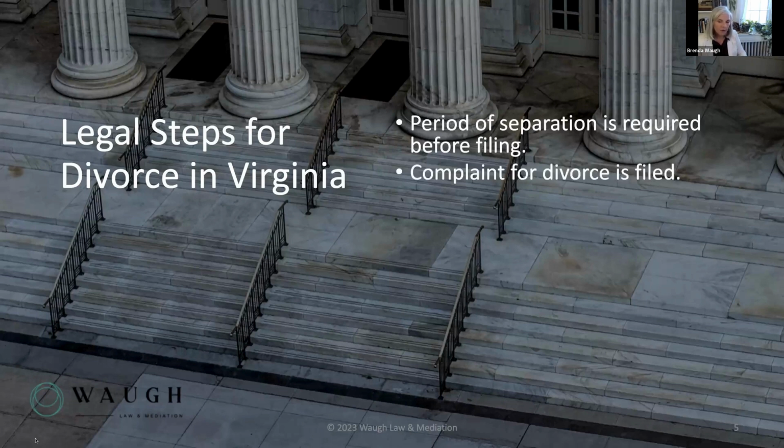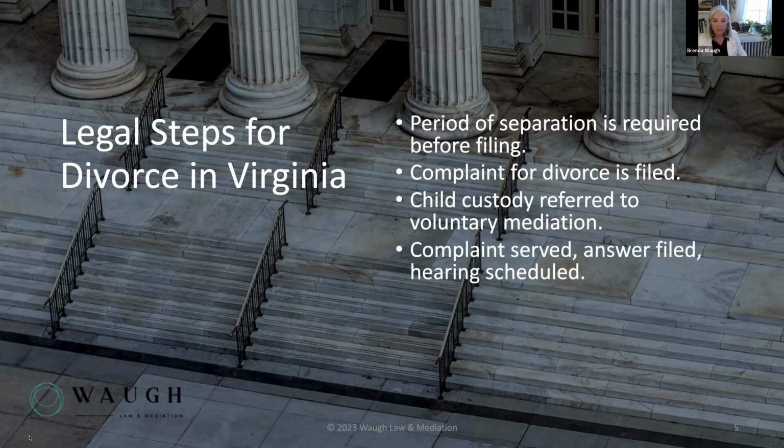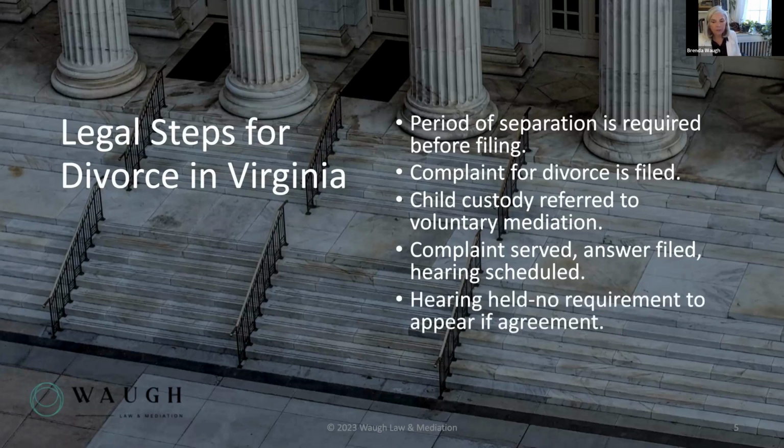When you do decide to file for divorce, the complaint is filed. And in Virginia, if there's a custody issue, it would be referred to mediation. You would get a mediator provided by the state, and that would be entirely voluntary. However, the only thing the mediator could do is work on the custody mediation issues. They couldn't work on property issues and other issues. Once the complaint is served, that means it's mailed to the other party. They may then file the answer, and then a hearing will be scheduled.